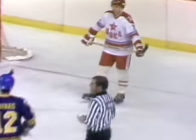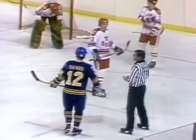Superseries 80 pauses for a moment. We're back at Buffalo's Memorial Auditorium. Bernie Pascal with Tom Watt and Ron Roosh. The Sabres leading 2-0 on first period goals. One by Danny Gare, the other by Lutz.